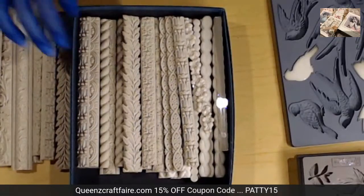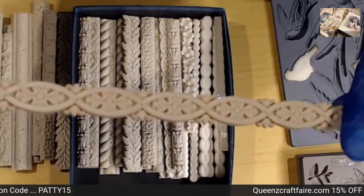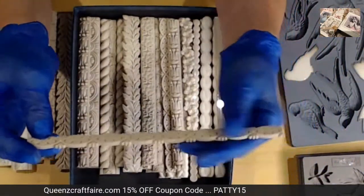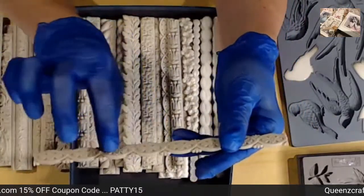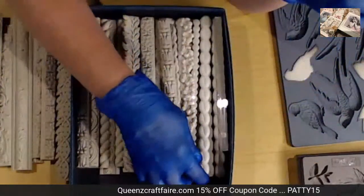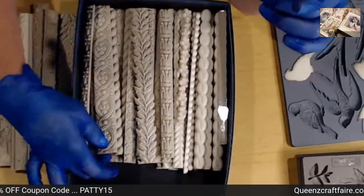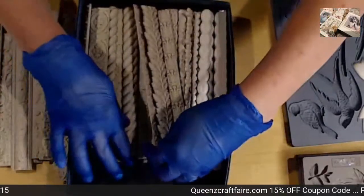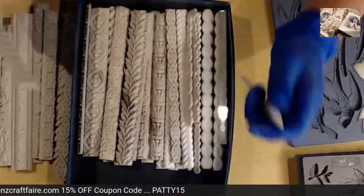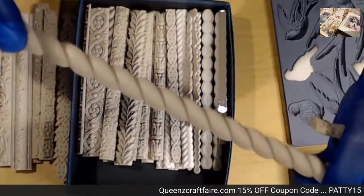Donna says, what are you going to do with these pieces? Some of them are going to go on furniture because I do a lot of painted furniture when I go to market. So I'm thinking these will be really cool to run across drawer fronts and stuff, like the plainer ones. I think these will be really nice on those. And I'm already messing around with how to put these on journal covers. Look at this. I love the rope. It's so simple.